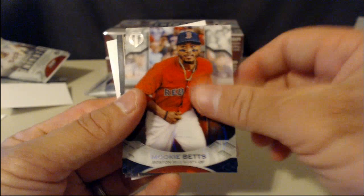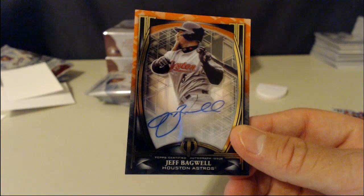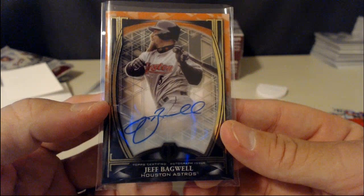Willie Stargell, Mookie Betts. And the hit. It's an orange Jeff Bagwell for the Houston Astros. That is number 225. Iconic photos, or whatever that parallel is called. 23 of 25. Topps Iconic Perspectives. Houston with a really nice hit. Richard H. Jeff Bagwell autograph.